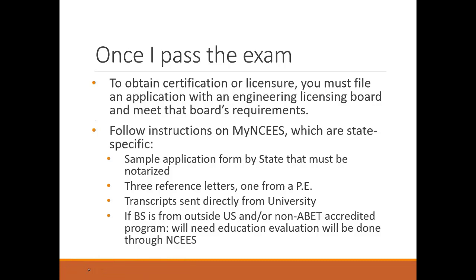So then once you pass the exam, to obtain certification or licensure, you file an application with the engineering licensing board in the state in which you wish to be registered. And there's instructions on your My NCEES site. It varies from state to state. And there are sample application forms. And as I said, those will vary from state to state. They'll want transcripts. And some states will want reference letters. So really, it varies from state to state.